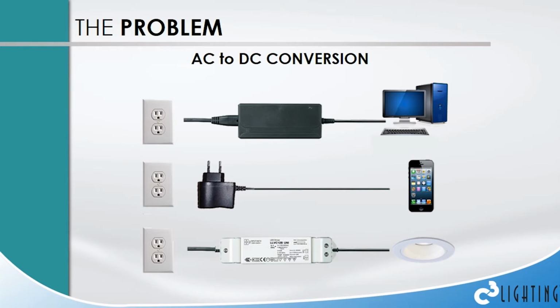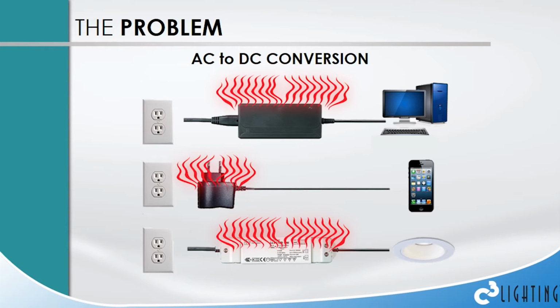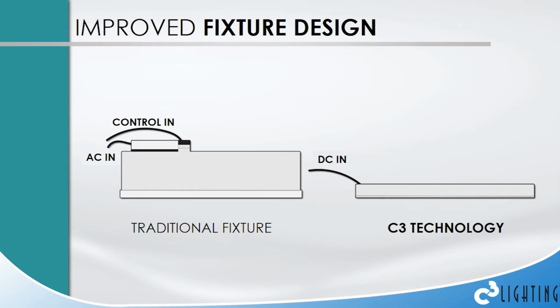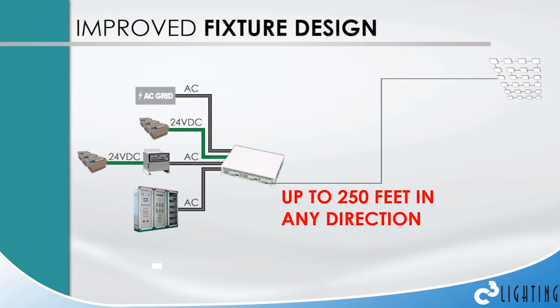All LED fixtures, office equipment, and personal electronics use DC power internally that is converted from AC power. Each time you convert from AC to DC power, you have an 18 to 27% energy loss. Our technology converts AC to DC one time in a central location and then distributes the DC power for lighting, which provides added energy savings compared to traditional LED fixtures that convert from AC to DC on every fixture. This technology eliminates a great deal of heat generated by AC to DC conversion from the occupied space. This allows fixtures to be thinner, lighter, and produce less heat than traditional fixtures because they contain no drivers or control modules. Fixtures can be located up to 250 feet in any direction from the power distribution module.